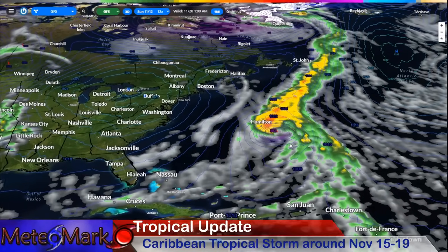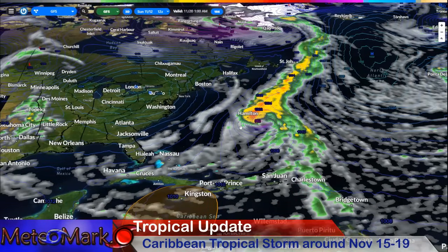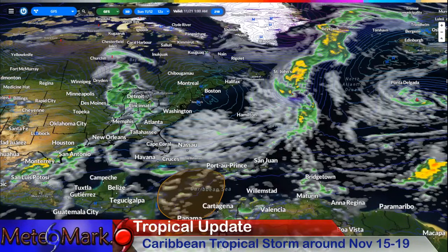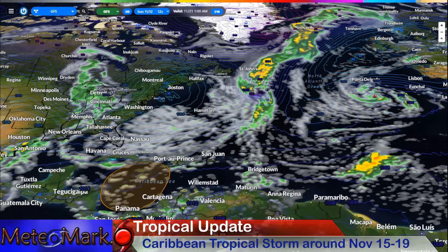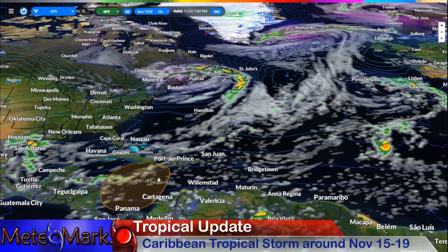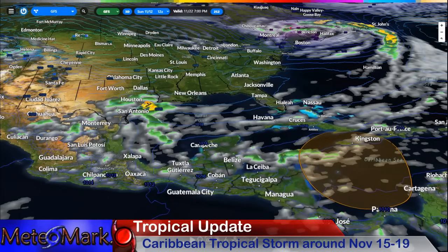Could this actually become a hurricane towards Bermuda? It is possible. We have plenty of time to watch it, though, for Bermuda towards November 20th. And you can see, is this going to affect parts of southeastern Canada? It looks like it takes it safely just to the southeast of Newfoundland here. So as we go out in time, you can see the GFS is showing a developing tropical system. And then there's another feature here in the western Gulf of Mexico as we head towards November 22nd.